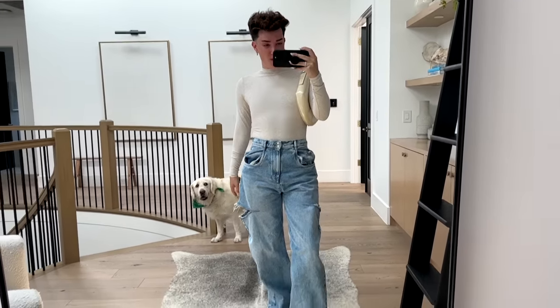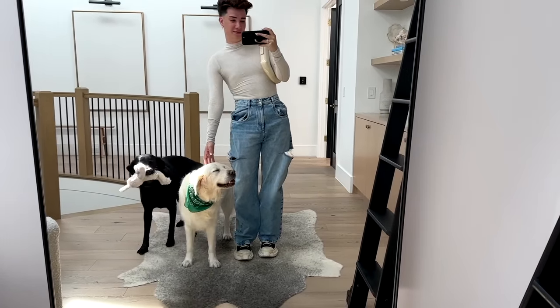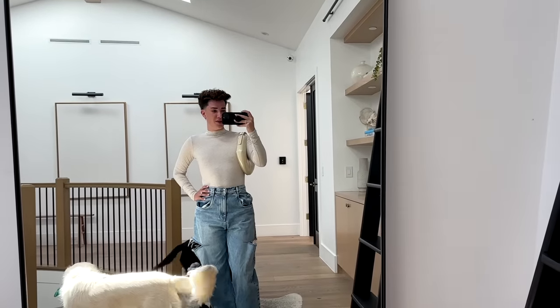Hi, Gabby, come here. Finn, come here. Theodore's gonna run up the stairs and get there. You go, thank you. Thank you. Okay, let's go. Hi, everybody.